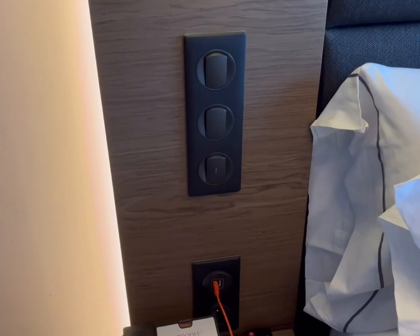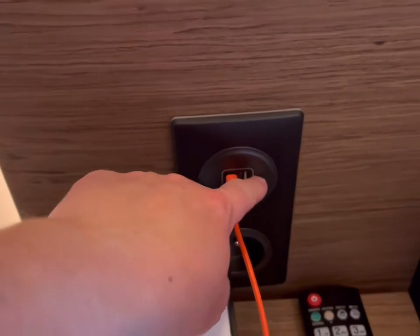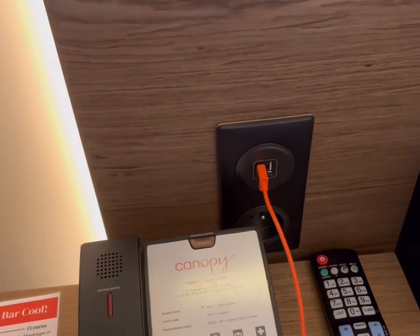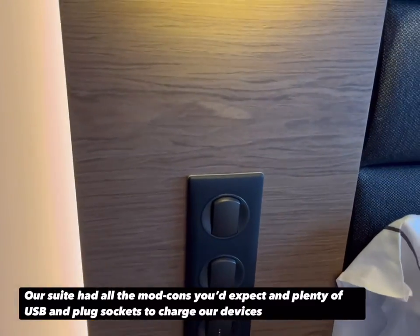Another good thing is there's lots of sockets here, especially if you've got USBs. You've got two here and on the other side as well, and you've got your bedside lighting as well.